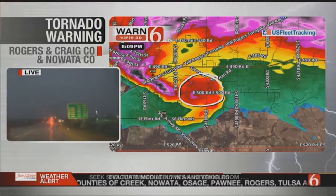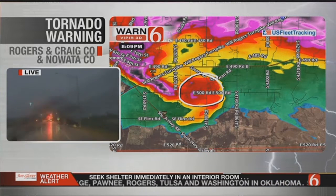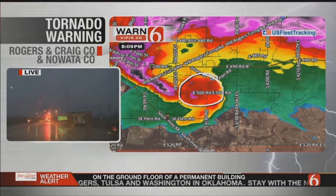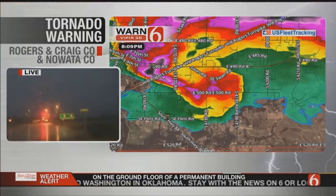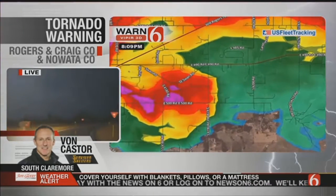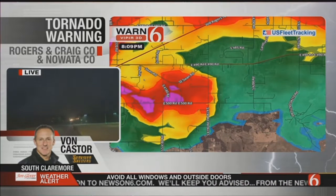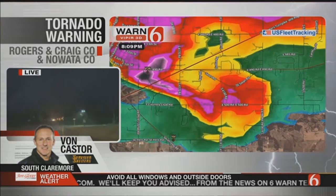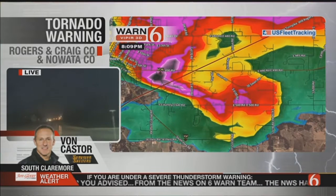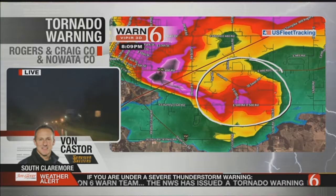Okay, guys. Very, very powerful. All right. It's still south of Highway 20. I'm just now getting on Highway 20. Okay, it's north of Highway 20. Hold on just a second, Travis. We're in some really, really heavy rain right now. But we just got a glimpse of it before this heavy rain hit me, and it looked like a wedge that was on the ground. All right. So, very dangerous tornado.